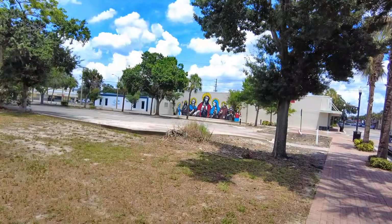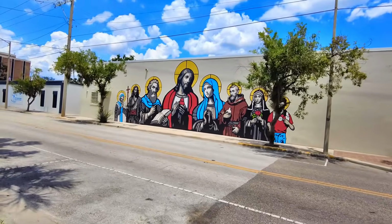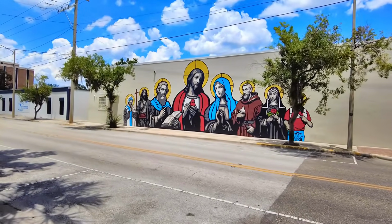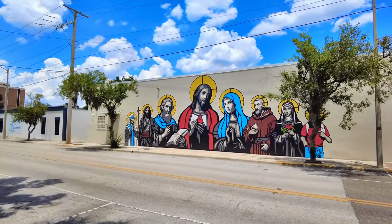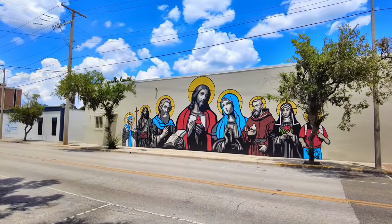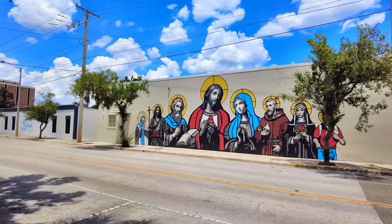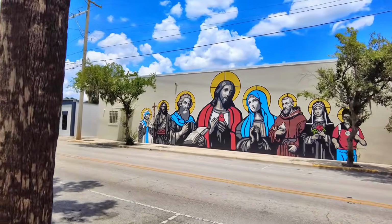I'm confused. Oh my, look at that. So I'm looking at this mural across the street. First of all, beautiful mural. Very Christian, obviously. You could tell Jesus, Mary, I believe John the Baptist. I believe on the far left we have Mother Teresa. I'm not entirely sure who everyone else is.